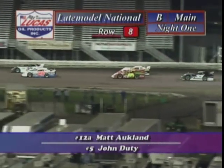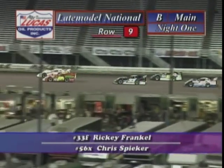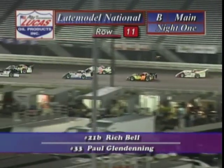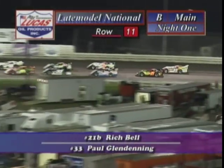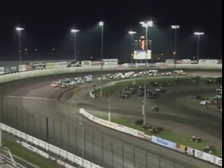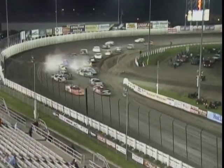B-Main for the late models. It'll be Shannon Babb on the pole, Rick Eckert alongside. Then it's Jeep Van Wormeren, Boone McLaughlin. 20 laps, the top four to the A-Main, the final preliminary of the night for the late models. Trying to get in here on night number one in Knoxville. We're underway.